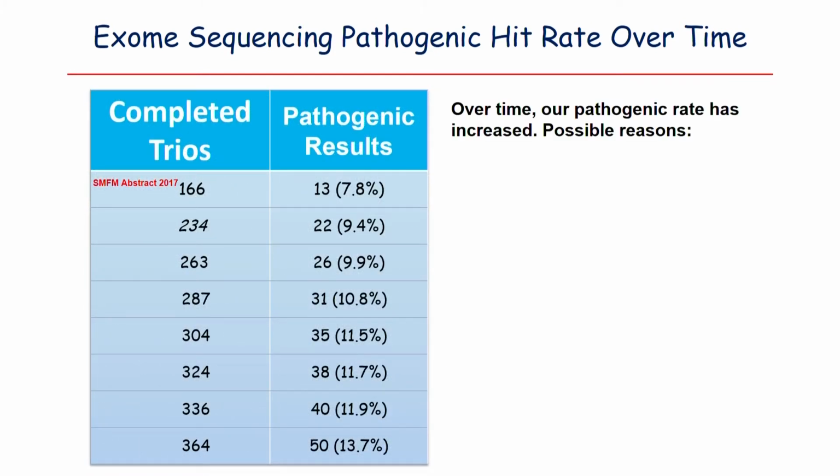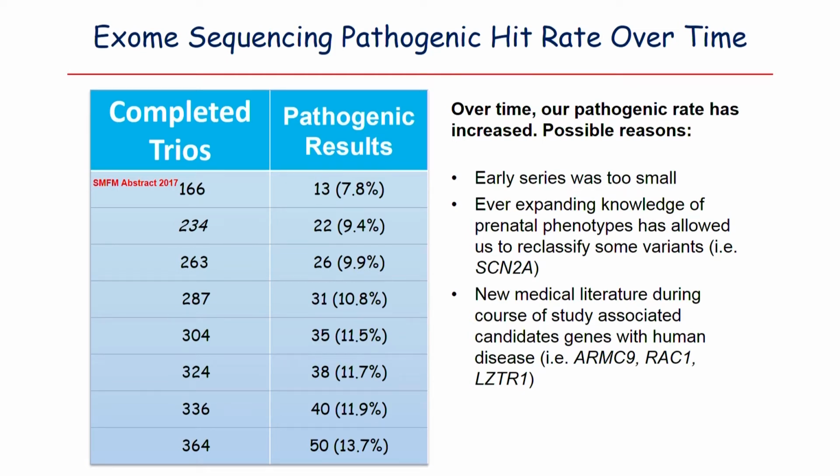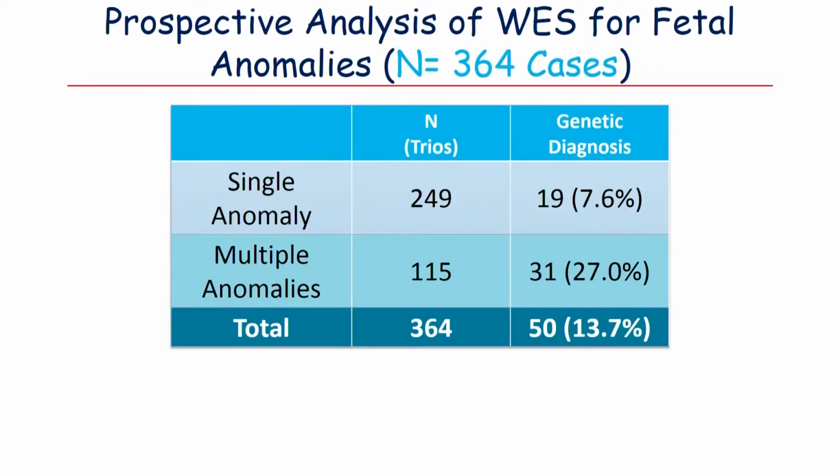You could ask what are possible reasons for that. One explanation could be that our early series was too small. But most importantly, we see this ever-expanding knowledge of prenatal phenotypes. And this is very important, and I think you'll see this from my talk and from Lynn Chitty's talk. As we get new information, it helps us to reclassify some variants. What's happening in the interim is this new medical literature that's now associating candidate genes with human disease, and I'll show you some examples. And then follow-up postnatally allows us to identify children growing into a phenotype. And that's a very important point because the phenotype we see in the prenatal setting is often not what we see later on. And I've got some examples, and I think Lynn's got some examples.